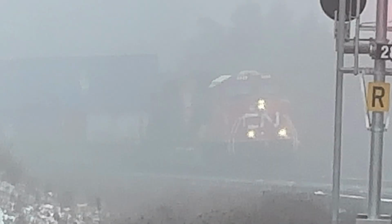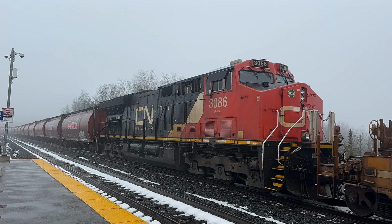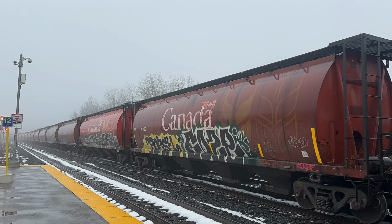So, the next train we caught is another interesting CN, Q105, going from Montreal to Vancouver. It was led by 3238, which is a 100-year anniversary GEVO with a really awesome-sounding K5HL horn. How do I know? Well, the engineer actually gave us a horn show, and even did a shave and a haircut too. For a mid-DPU, it's 3086. And after the DPU are a bunch of green cars. How did they get onto 105? Well, I have no idea.